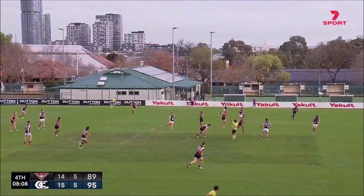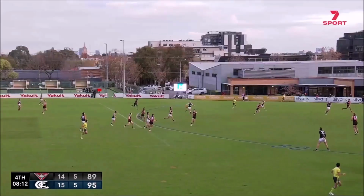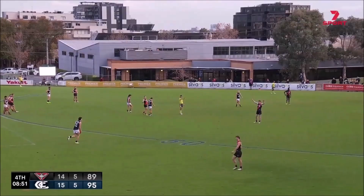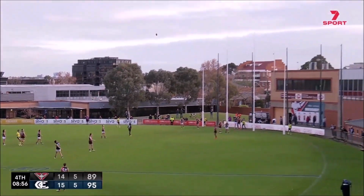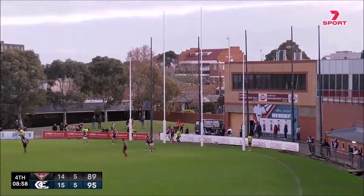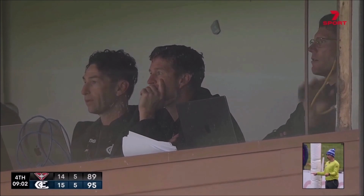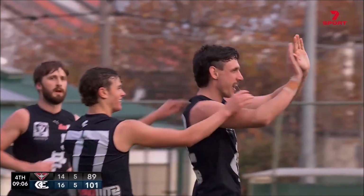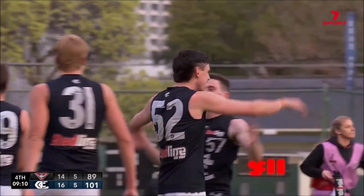Proud again with another intercept. Bombers with all the momentum in this final term. 29-18, but it's Carlton with the opportunity now through McMahon. Geez, hit that well. Exquisite. 5 for Liam. Blues back up by 2. We've seen some great finishing from both teams today.